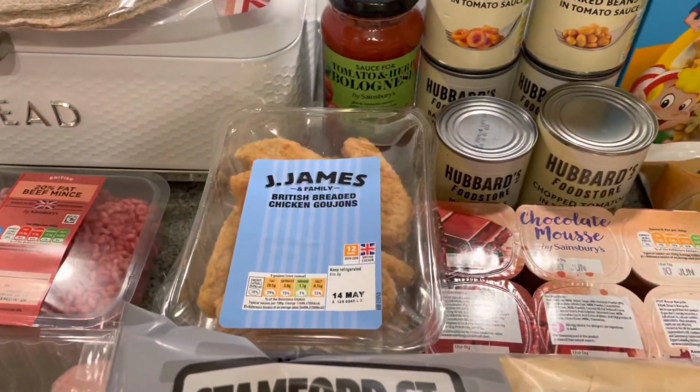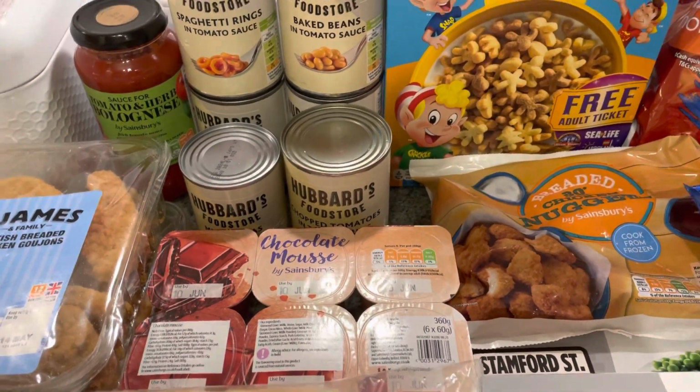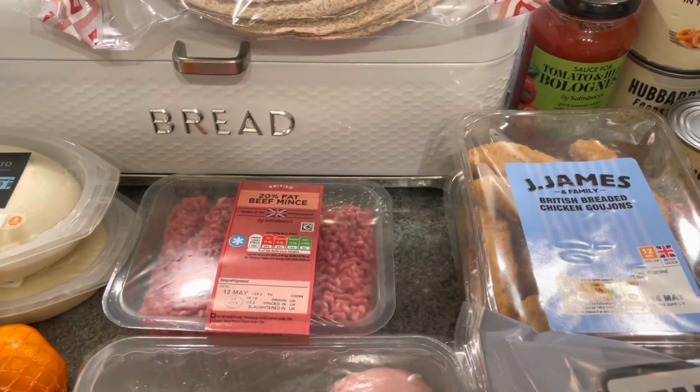So let me know what you think. Have you shopped at Sainsbury's recently? And are there any other bargains that I need to look for in there? So very pleased with that.